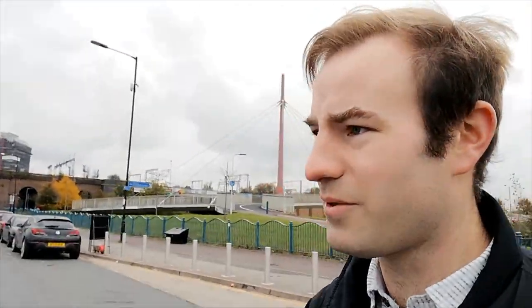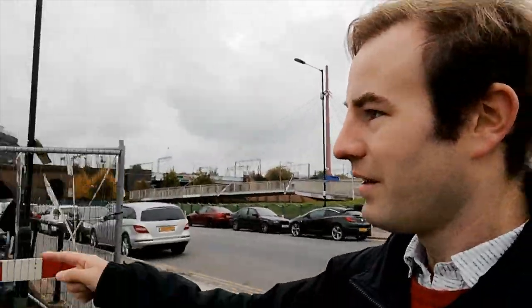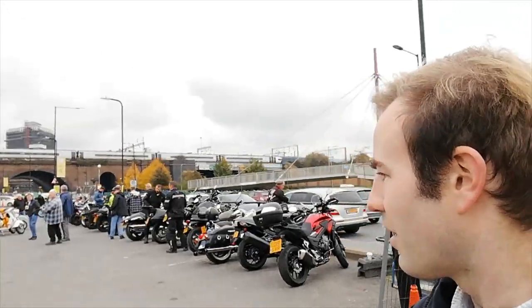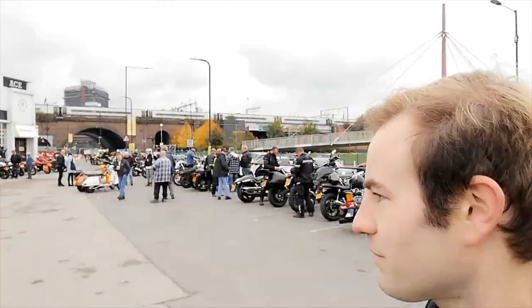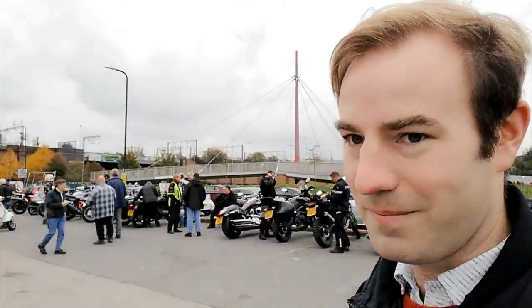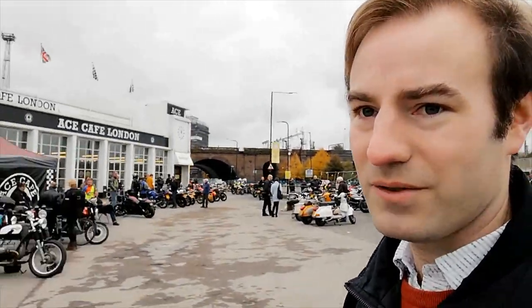So yeah, the West Coast Main Line is there. Whenever I go on a train out of London, I always look down at the Ace Cafe just to see what there is really. So there's the rather iconic Ace Cafe. Another Pendolino going past us. So I've been in there, I've had my breakfast. Now let's have a little walk around, see what cars we've got.